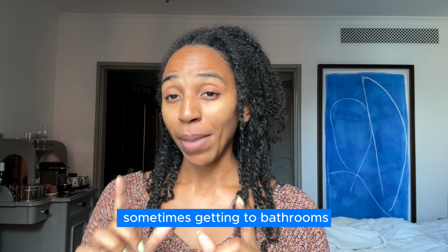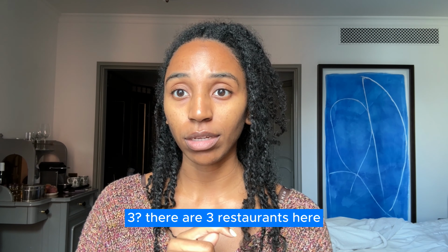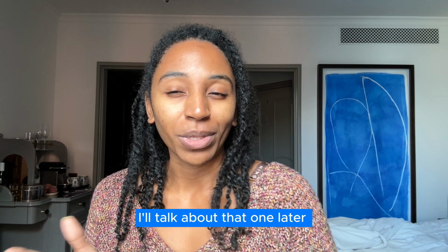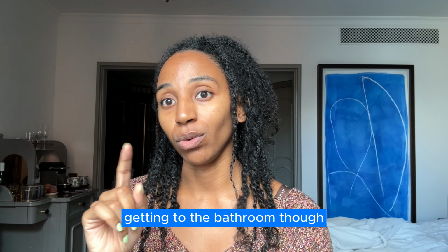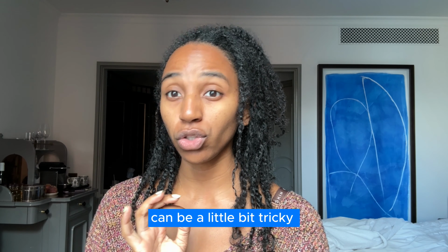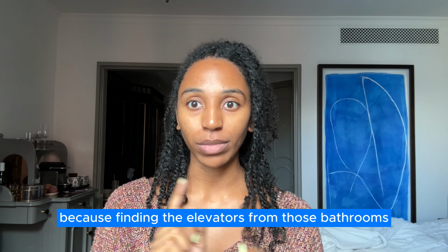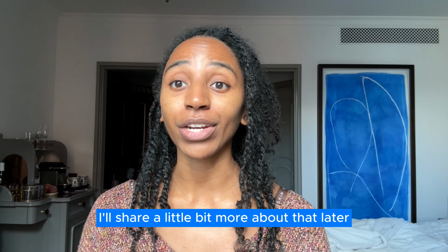Sometimes getting to bathrooms, because there are three restaurants here, I have my favorite. I will talk about that one later. Getting to the bathroom, though, depending on which restaurant you're in, can be a little bit tricky, because finding the elevators from those bathrooms can be a little bit of an adventure. I'll share a little bit more about that later.